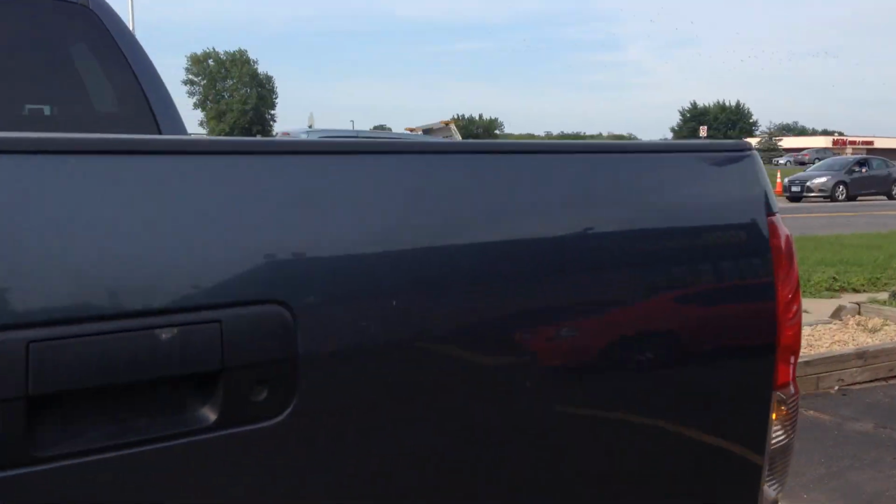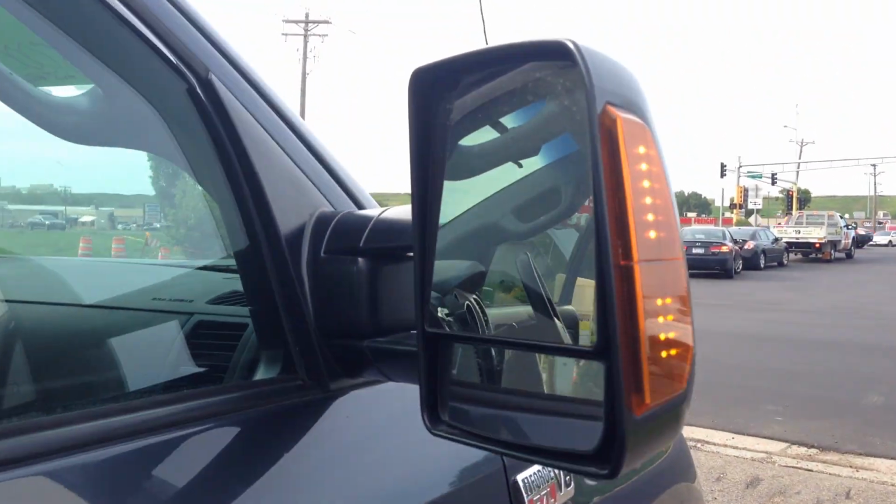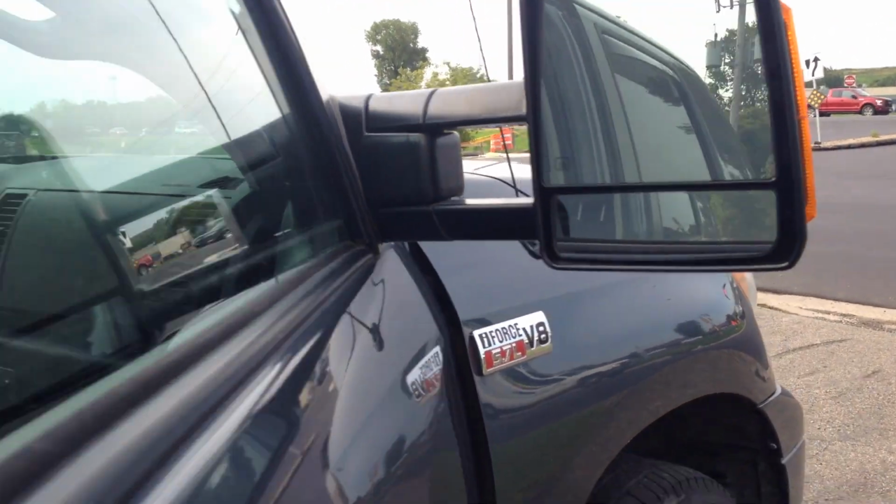Typically they like to rust here on the quarter panels. This is a clean truck, folks. Frame is clean, body's clean. These are the tow mirrors. They've got the signals built in. Take a look at the carpet, the interior. Let's take you on a short test ride, show you how it drives.